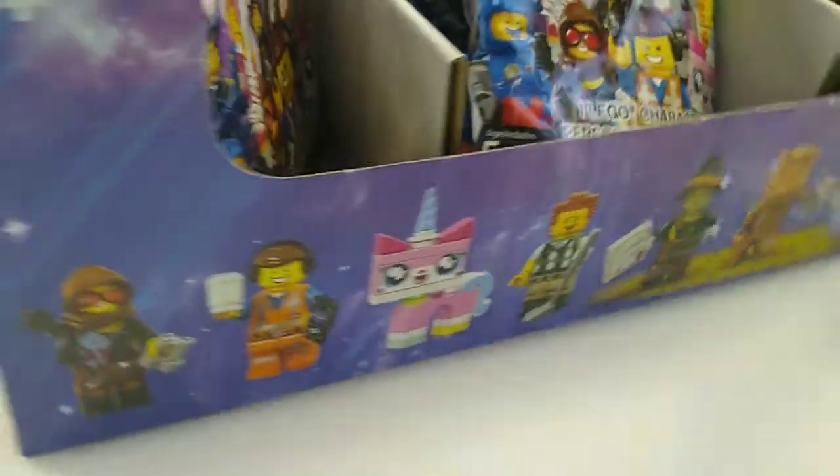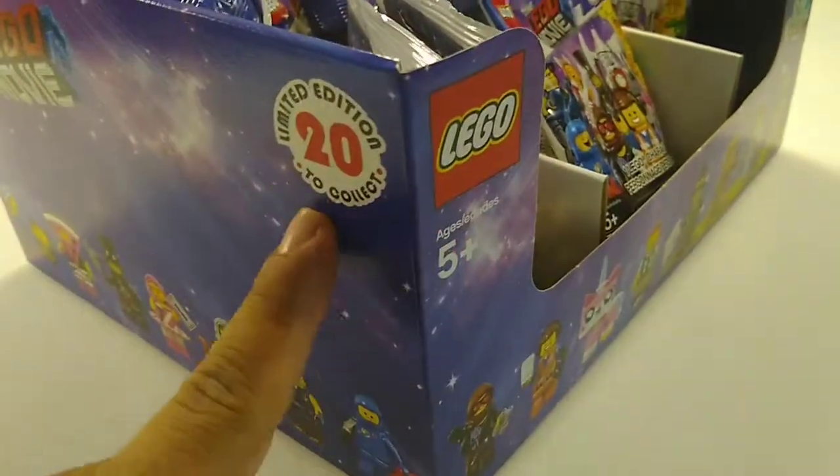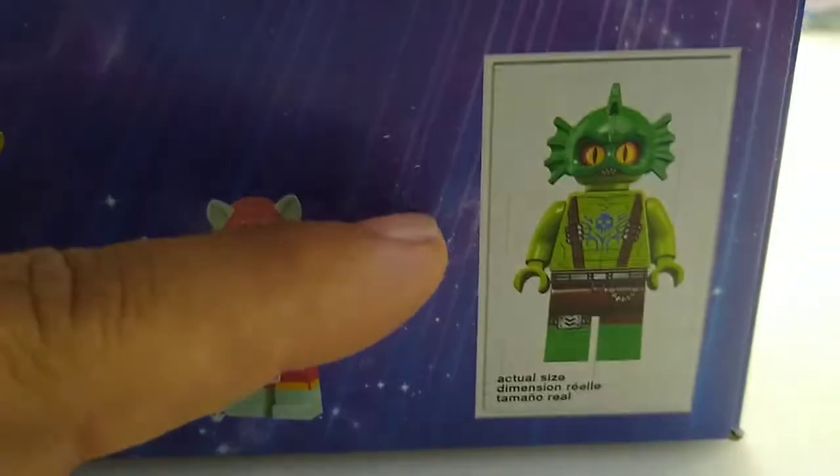Let's check out the box art. Limited edition. And here's the actual size. Not much in the back. It's pretty empty. One thing I did notice is they got rid of the UPC symbol. There's none on the bottom of this box.